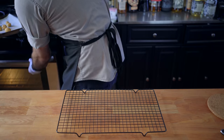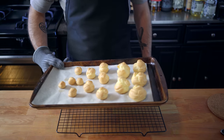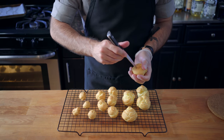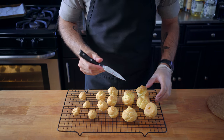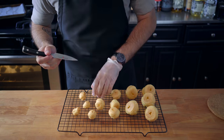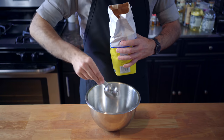Anyway, back to our courtesan au chocolat. Our choux pastry puffs have come out of the oven. We're going to immediately poke some holes in the bottom using a paring knife. This is going to help steam escape, resulting in a lighter, more ethereal pastry. Then, while those cool completely, we're going to make our fillings and frostings.